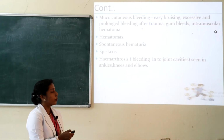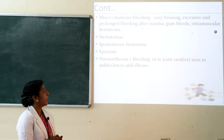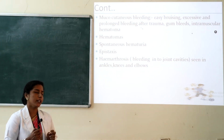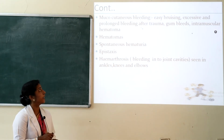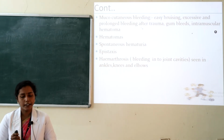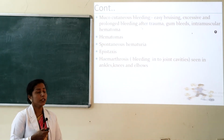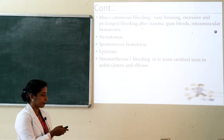And mucocutaneous bleeding. Mucocutaneous bleeding is easy bruising, excessive and prolonged bleeding after trauma, gum bleeds and intramuscular hematoma. And hematomas are more common in case of hemophilia. And we can see epistaxis, that is nosebleed, and spontaneous hematuria. What do you mean by hematuria? Hematuria means blood in urine. So we can see spontaneous hematuria and hemarthrosis. Hemarthrosis means bleeding into the joint cavity. This hemarthrosis is seen in ankle, knees and elbow.